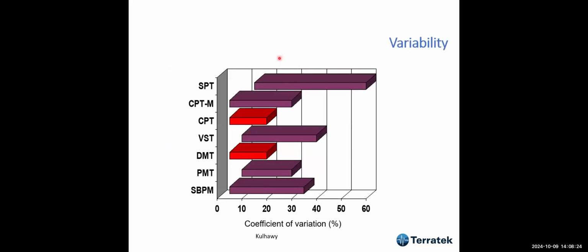When you plan a site investigation program, what you must have in mind is the variability of soil parameters.